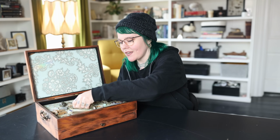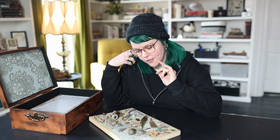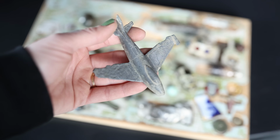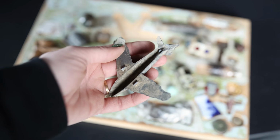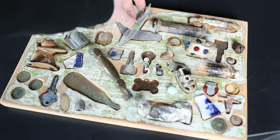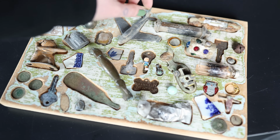So let's dig in. I was going to say I'm going to start with my favorite thing, but I have two favorites here. One favorite is this metal airplane, which we found metal detecting in the yard. My nephew found it. I know I talked about this in a past metal detecting video, that my nephew is so cool and so smart and so good at metal detecting. He was excited when we bought a very old house, and he brought over his metal detector right away.